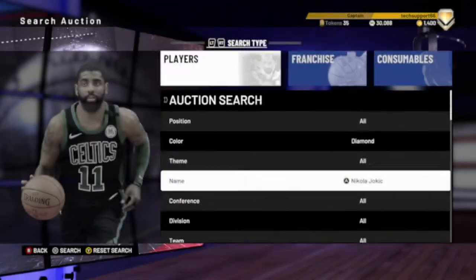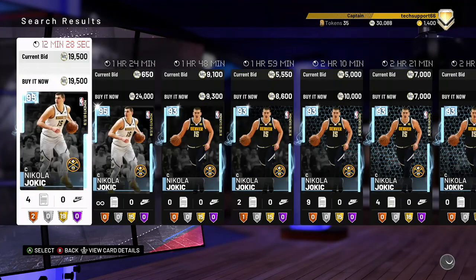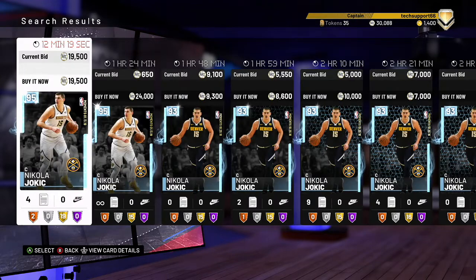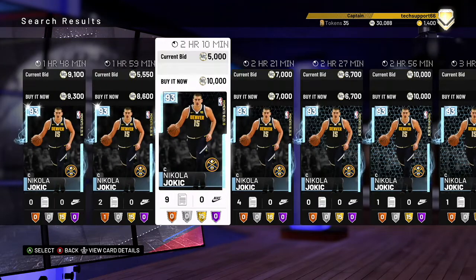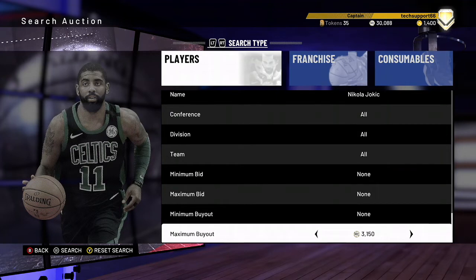Alright, our next card is going to be a card I used to run with earlier in the game. He used to be pretty expensive, but not too expensive. Now he's like 10k, and that is Nikola Jokic. There are 2 versions of him. There's a 95 and a 93. I used to use the 95 overall one, but the 93 one is literally 8k, 7k. I don't even know how cheap he is, but he's like 6k even.